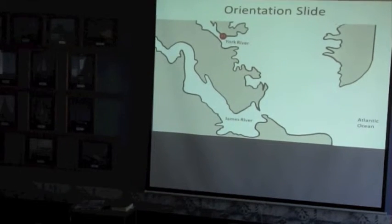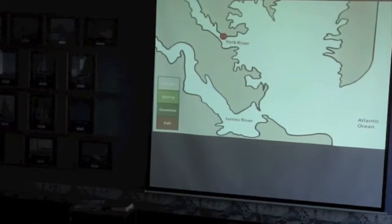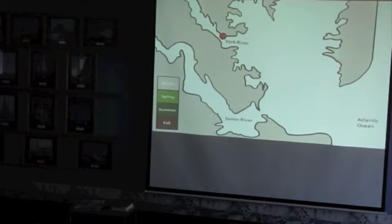So, blue crab spatial distribution is wide, but it differs whether you're male or female and how big you are. So this is sort of the orientation slide. We have the rivers, we have VIMS. And the color of the land is going to change with the seasons. So right now we're in winter, that's the gray. And then we're going to go into spring, which is a light green, summer the dark green, and fall, which is that dark brown.